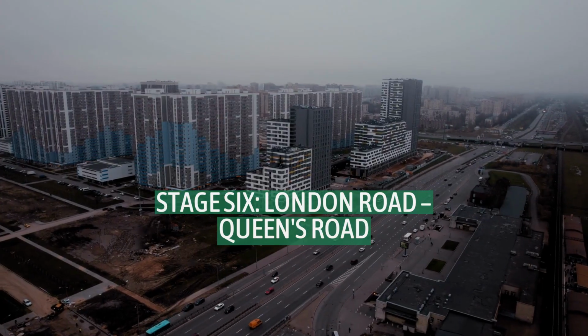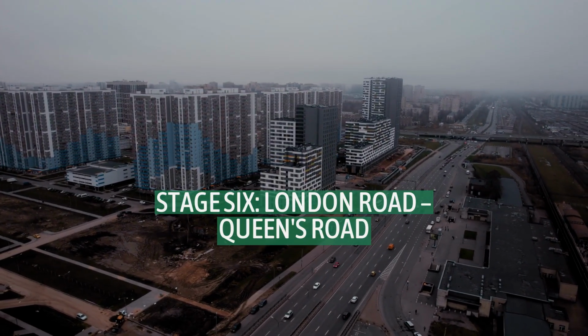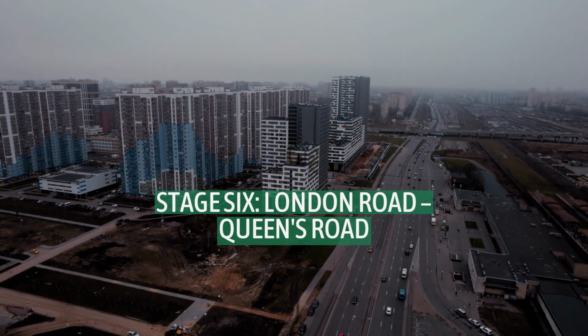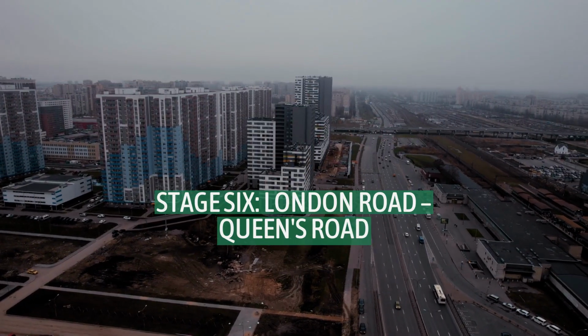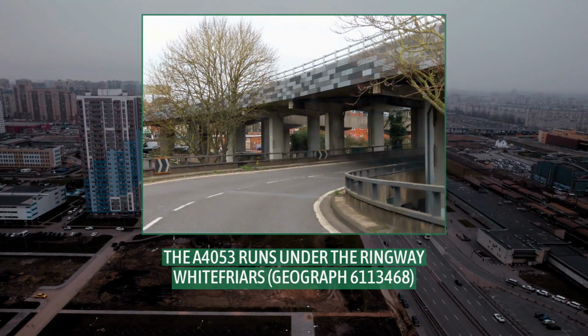The final stage covered the section south of the city centre, completing the full ring by joining the end of Stage 5 at Junction 4 with Stage 3 at Queen's Road and constructing Junctions 5 and 6. The stage replaced part of St Patrick's Road and included a rebuild of Stage 1 to upgrade it to the full-width grade-separated standard of the later sections.